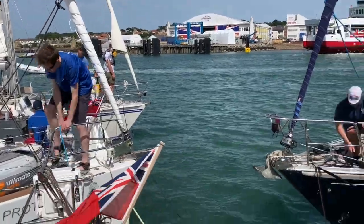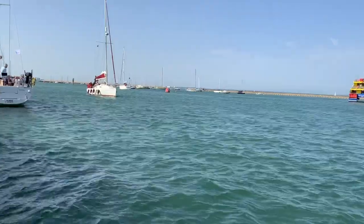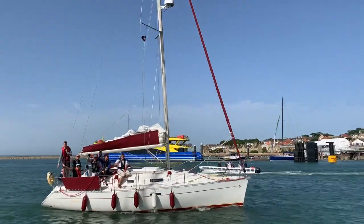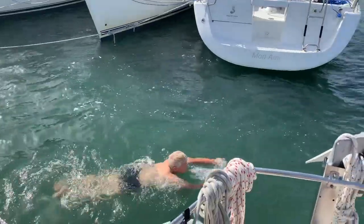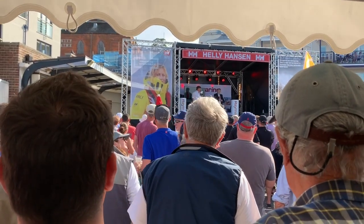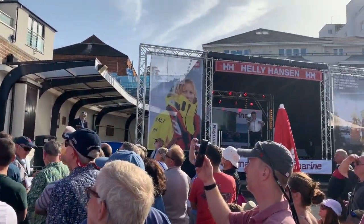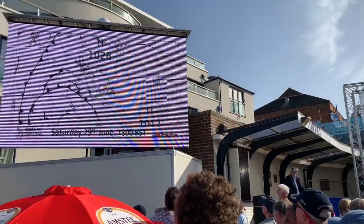Came into Shepherd's Wharf at about 2 o'clock, where we were rafted 4 boats deep. This is my dad's boat, Second Chance, coming in at about 5 o'clock when they are done with practice. We went into Cowes to check out the race village and hear the briefing. Now what we have is 2 weather systems for tomorrow, which are going to give different weather conditions during the day, and it's managing the transition of those different conditions, which is really key. The weather was so nice, we went for a quick dip in the sea.